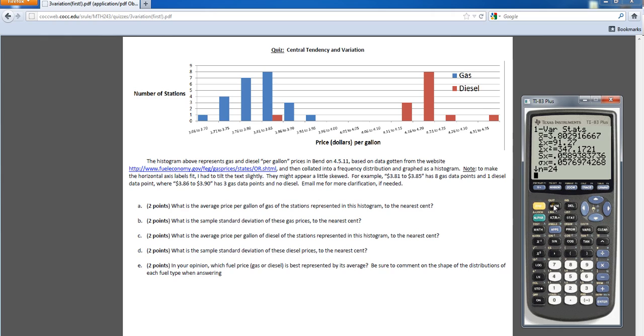Okay. Average and sample standard deviation of diesel, same exact command, but instead of using L1, L2, we're going to use L1, L3. On average, they're at $4.16 a gallon, with a standard deviation of about 11 cents. Now, if you compare where those averages live, the average of gas was at 380, which is essentially right here. And if you think about this bell-looking curve, that's right about where it should be. If you think about this average of 416, where does that live? It lives right about here. It's on the low end of this bar.